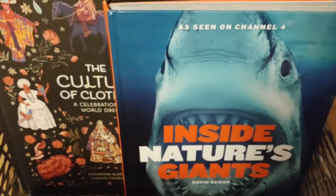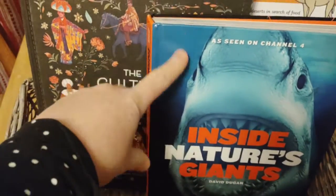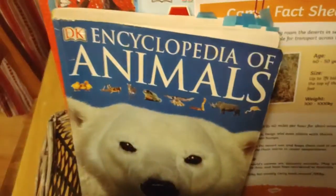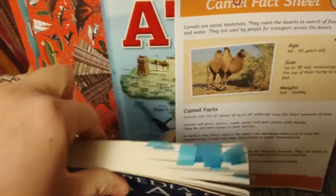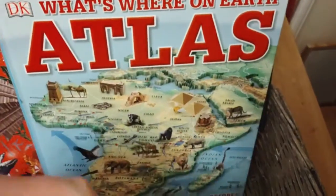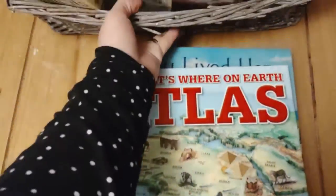I've also got Inside Nature's Giants books. There's lots of the more popular animal types. The Culture of Clothes, which I've shown before. An Encyclopedia of Animals. Some old animal fact sheets I had lying around that we haven't used. This is our main atlas.